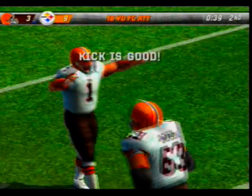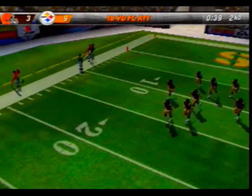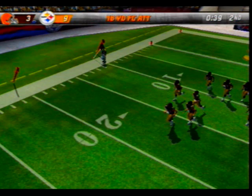Touchdown. It's good. The key to winning is having your drives get some sort of points for your team. They got it done on that drive. I'm sure they're thinking touchdown for their next one.